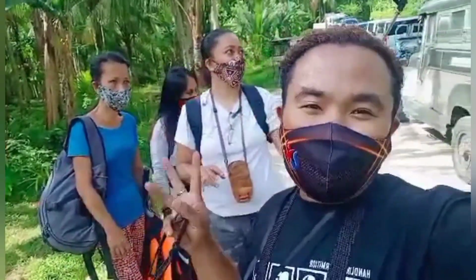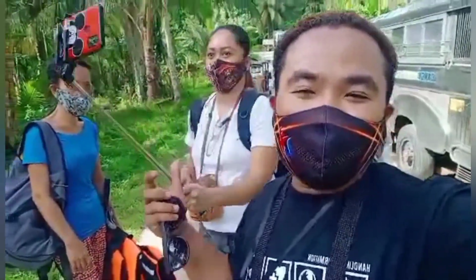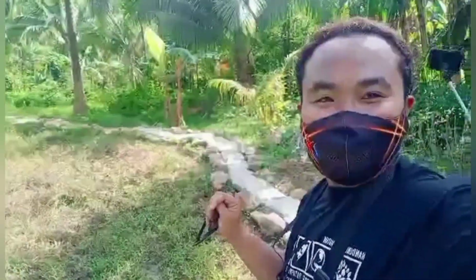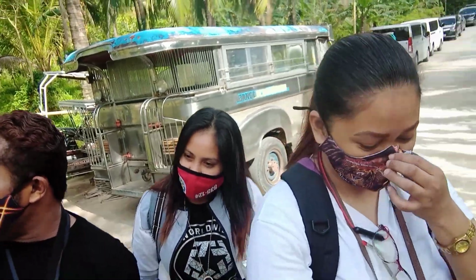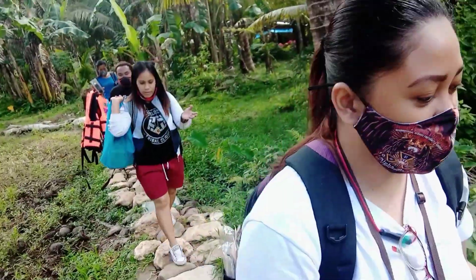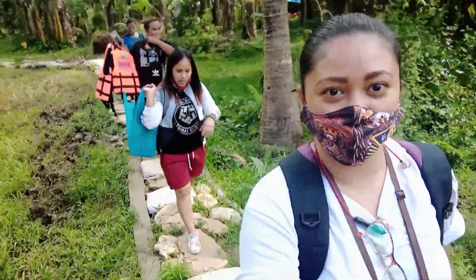Hello guys, good morning. We're here at the end of the road. Now we take a walk for 5 minutes to go to the majestic Bantakay Falls. See you there. We are now going to find the horse and carabao here.